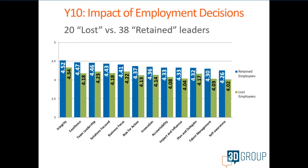We actually took a look across the entire 10-year span and said, all right, well, let's look at the scores for the leaders who had been lost. So these are folks who had either resigned, had been let go (there was, as I mentioned, a layoff), or had been fired. And let's compare all of those folks to the leaders who were still in the organization across the time. And of course, in some cases, we didn't have complete data for each one, so it narrowed down a little bit.